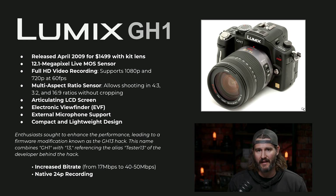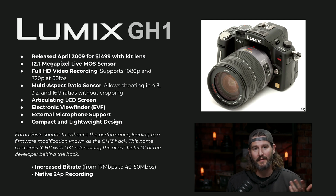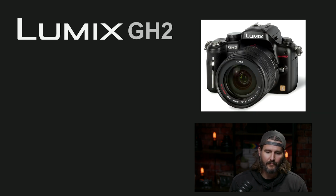It was like 30 frames a second. That's your TV broadcast standard. Why do you need 24? You're not going to make movies with this, are you? And of course, everyone wanted to make movies with their hybrid, DSLR Revolution style cameras. And so 24 frames per second was a highly sought after feature back in the day, and it was enabled with this hack.